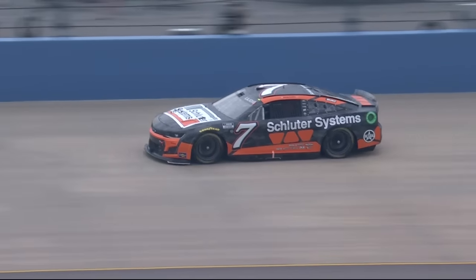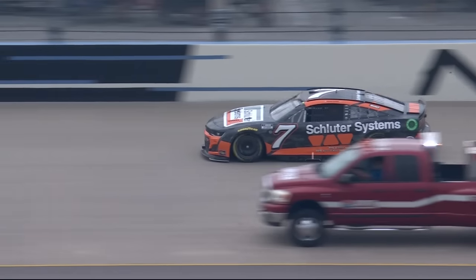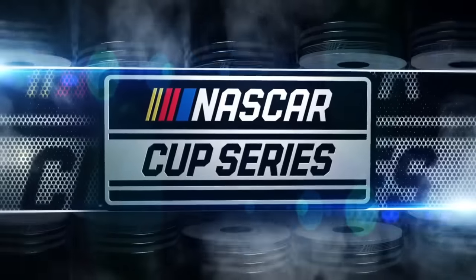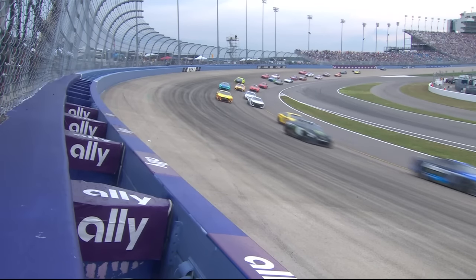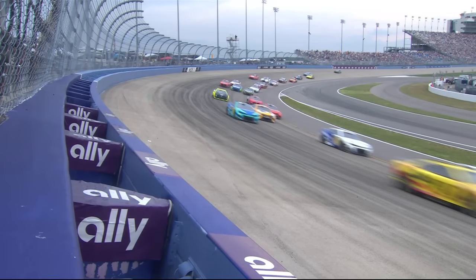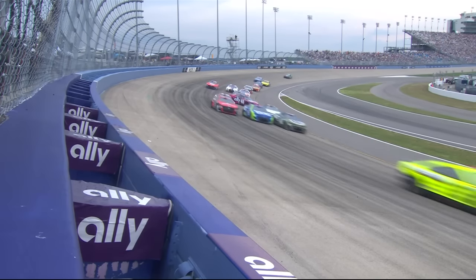He said he thought he was committed to the second lane. What that tells me is he drove underneath of Bowman, and Bowman started coming down, and Corey wasn't expecting him to be there. So here's a good look at it. We'll be able to see exactly what happened. Yeah, Corey just thought he was going to run the second lane, so Corey drove it in the corner deeper.